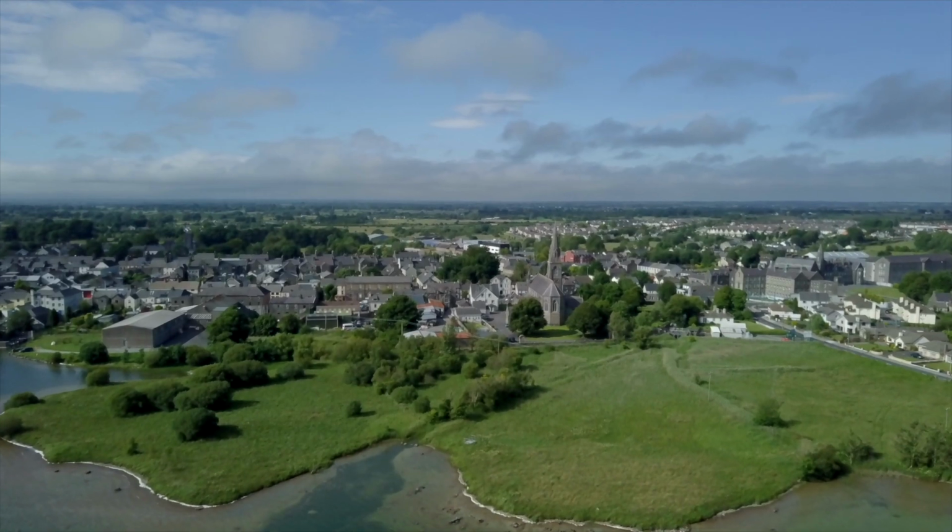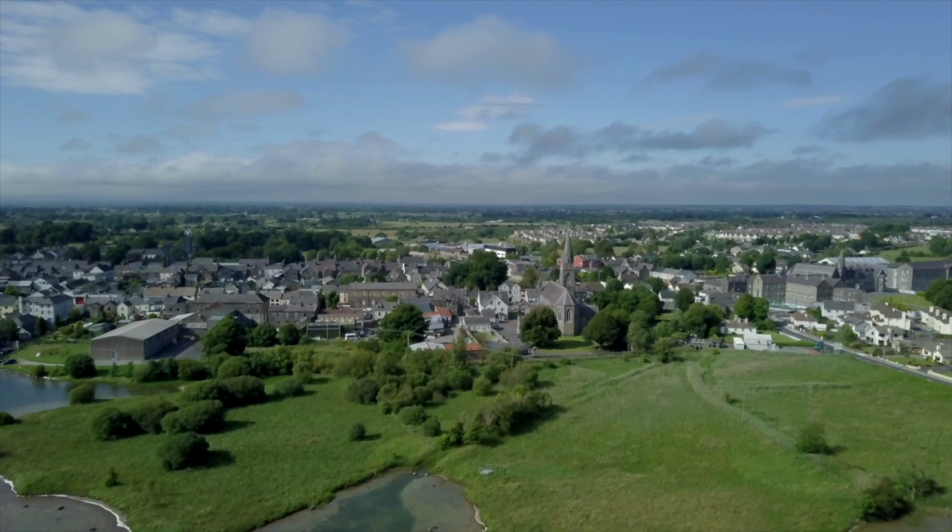There are many, many other interesting features walking about Loughrea. You just have to come here and experience them. And we hope to see you here sometime in the future to do the walk of Loughrea.